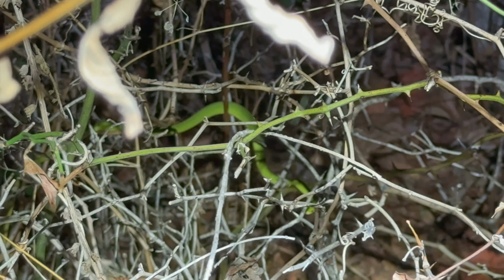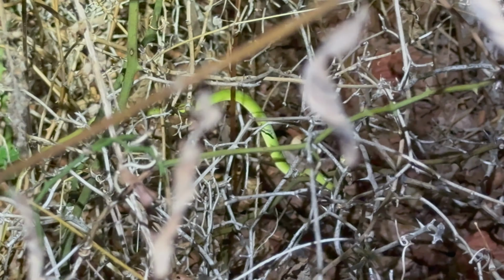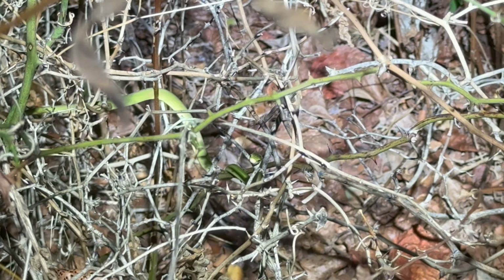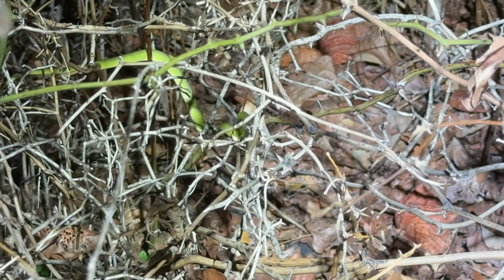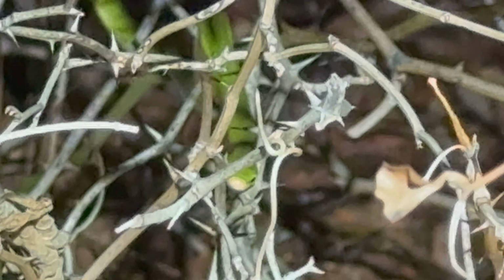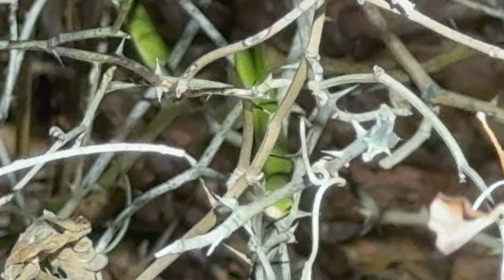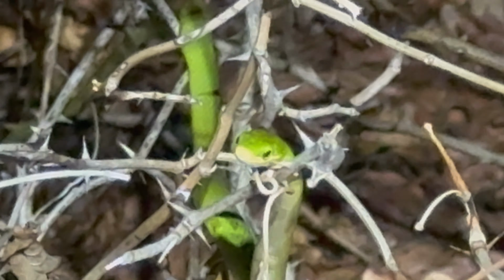I'm going to do my best to nab it. It looks like a green snake. This snake actually spotted me. And it's actually moving towards me now. Let's see how long this lasts. What's that face doing? Are you hiding? Huh? What a cute booger.